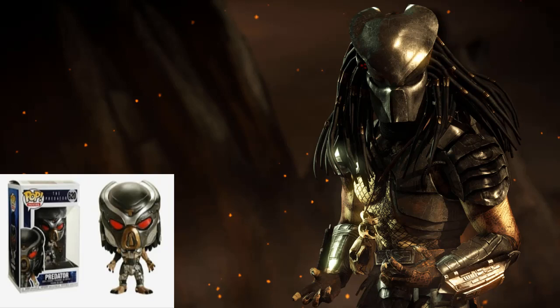I love the red eyes. I don't even know, it's just that shape on the front of his mouth, like the nose mouthpiece looks great. Overall, I think he looks phenomenal. And yeah, he's amazing. I mean, these Funko Pops really look good.